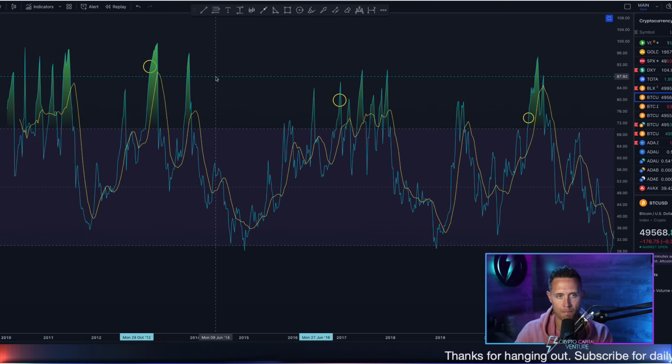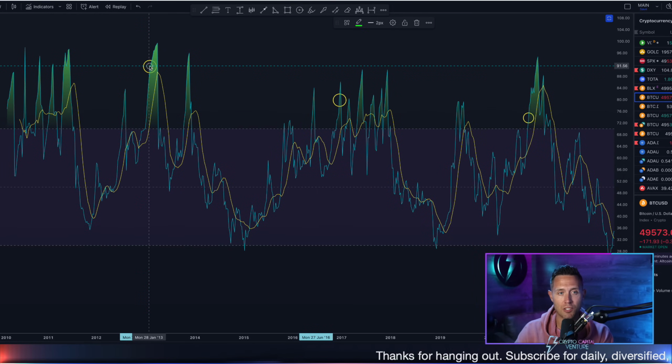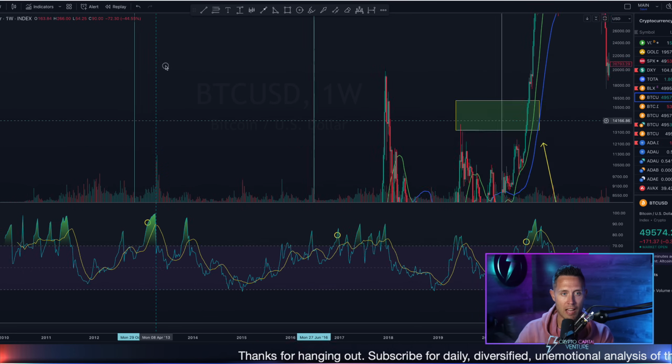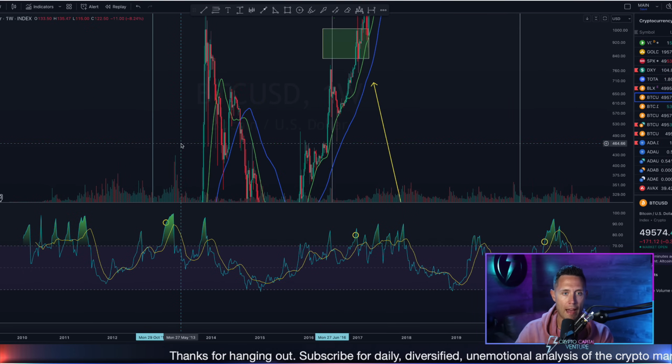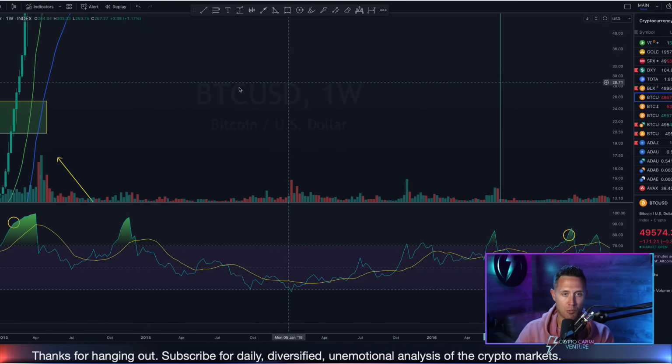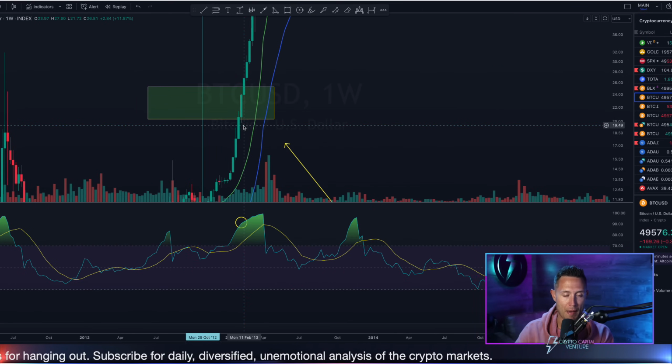Breaking the doors, overbought. Look at all the way back here in 2013, extremely overbought, around 90 on the RSI. And just to give you an idea, if I go all the way back there and we look at those doors being broken, check it out. Bitcoin's absolutely going crazy, parabolic all the way back then.